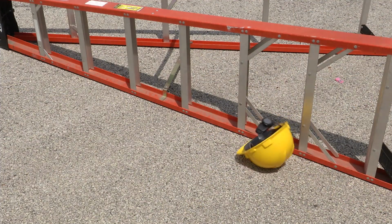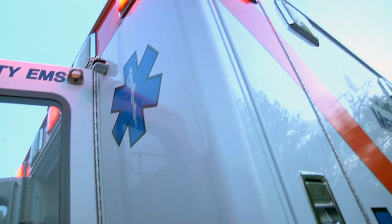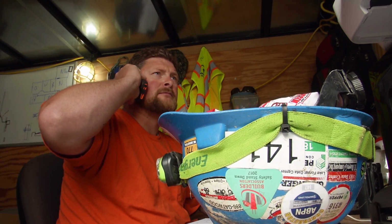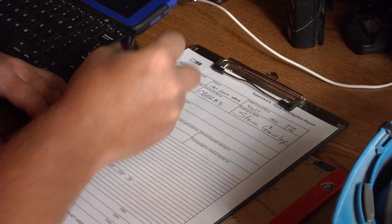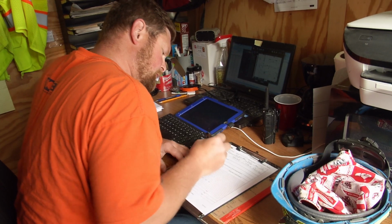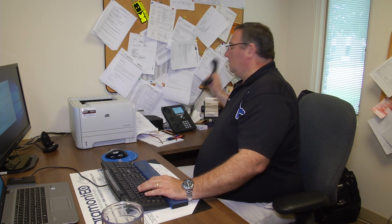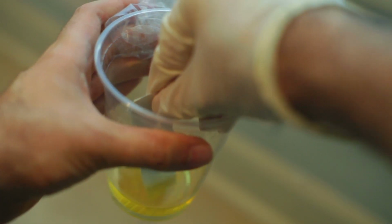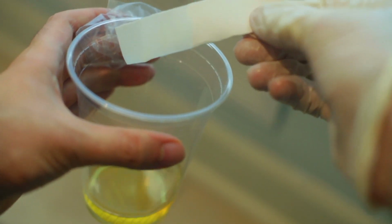For severe and life-threatening injuries, first get help. Then make sure emergency services are called. Never leave the job site without reporting an injury. You must fill out a detailed injury report, and it will be investigated to discover causes and to take corrective action. The safety director must be notified immediately. A drug and alcohol test is required for any incident resulting in injury or loss of property.